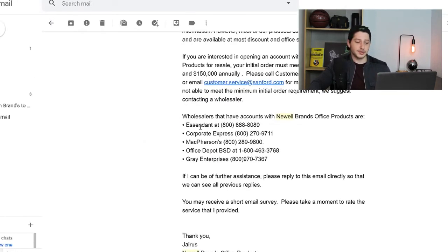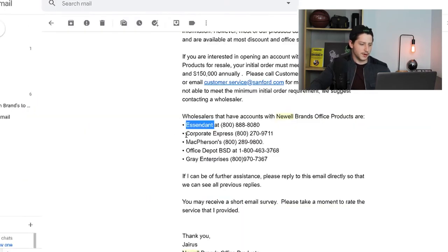The next step is I'm just going to go to Google and I'm going to literally just search every single one of these companies. So what I'm going to do is I'm going to highlight them and I'm going to actually just go to Google and I'm going to try and find the website for each of these wholesale companies to try and actually create an account and to see if I can purchase their products in order to sell on Amazon.